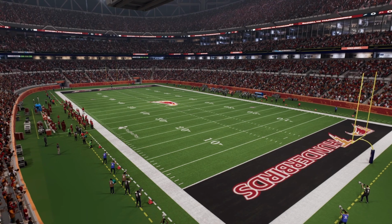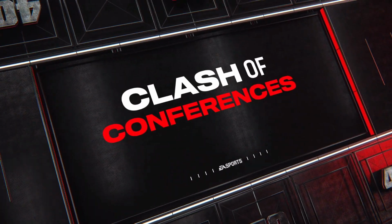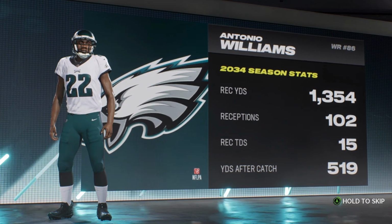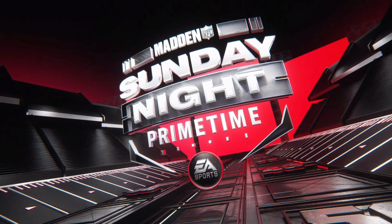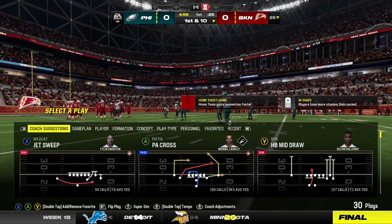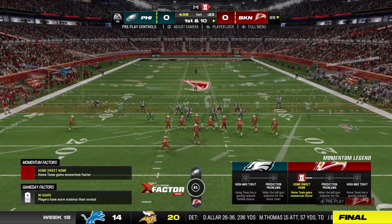It's week 15 of the National Football League, and we'll get to see the Eagles' superstar wide receiver. No one's been busier this season. Wish I could see, like, kick return touchdowns. I can't. He has 5 kick return touchdowns.